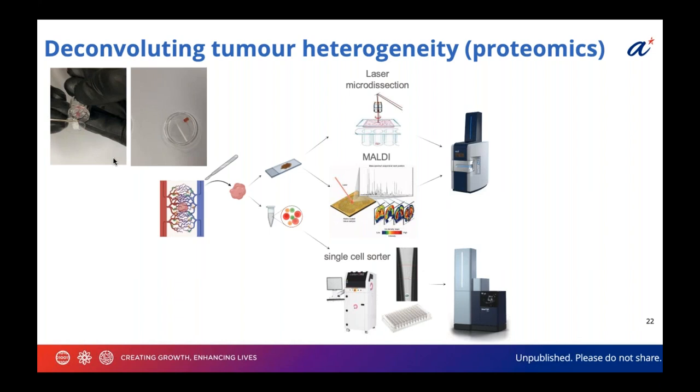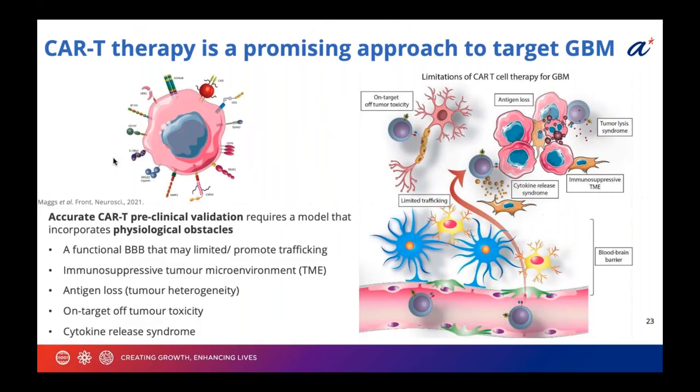So I'm just going to quickly switch gears in the last 10 minutes that I have and show you some unpublished data. A really big motivation for developing this model is that we realize new modalities of therapy are coming up, and these are cell-based modalities. To really test and validate cell-based modalities such as CAR T therapies, we need a model that has a functional vasculature, because that's actually how T cells target the tumor. They must leave the vasculature.